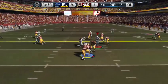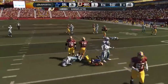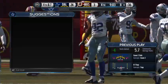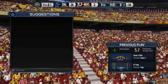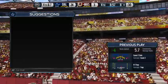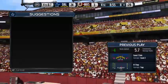Third and 3. They'll run it with him again. That's a good tackle, and that's a quick 3 and out. That time, that's just a bad decision by the running back. He makes the wrong read. The offensive line blocked it right, but when you make the wrong read, you're going to get tackled. That time he gets tackled for a loss.